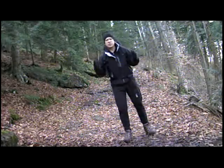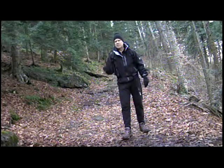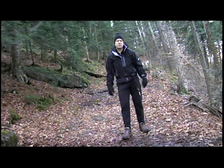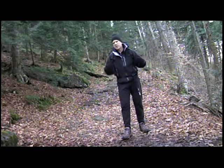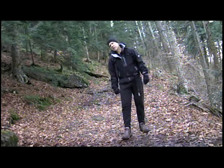If you were actually to do this hike, it would take you probably an hour from the parking lot and back. It's not a long hike, but it's very interesting to explore some of these caves and some of these granite outcroppings here on the Brownsville Trail. So, let's continue.